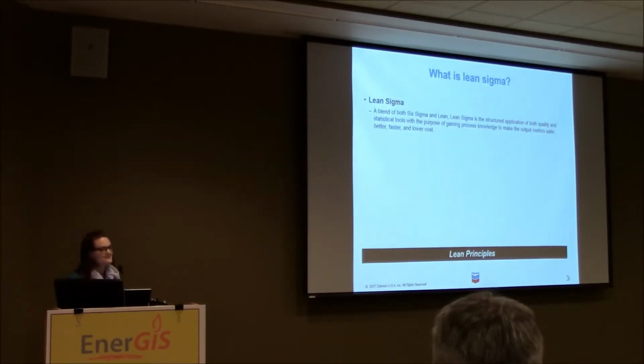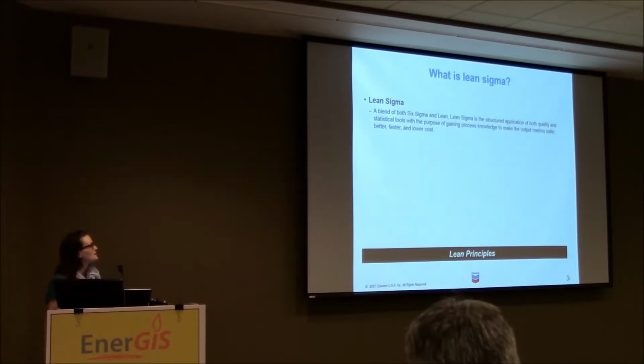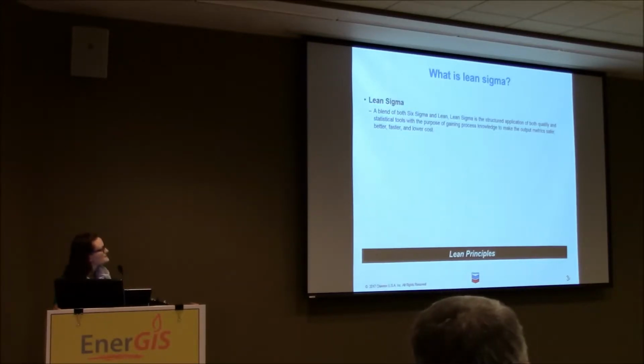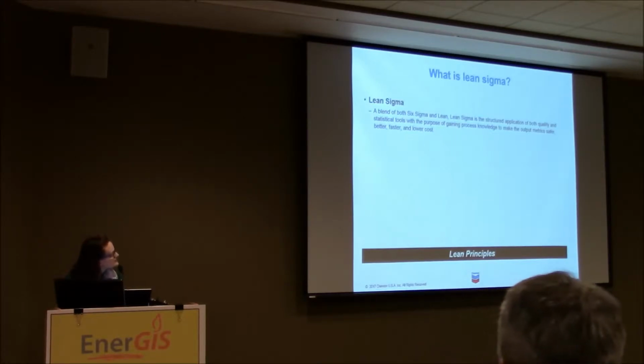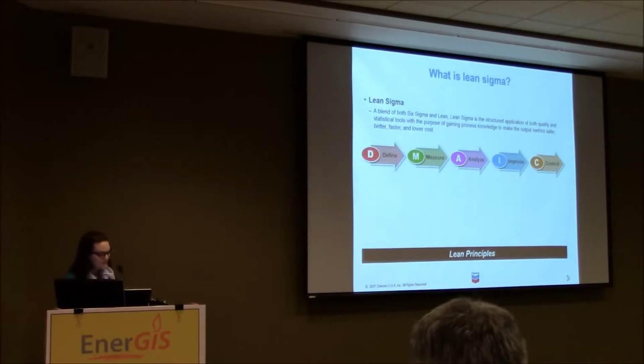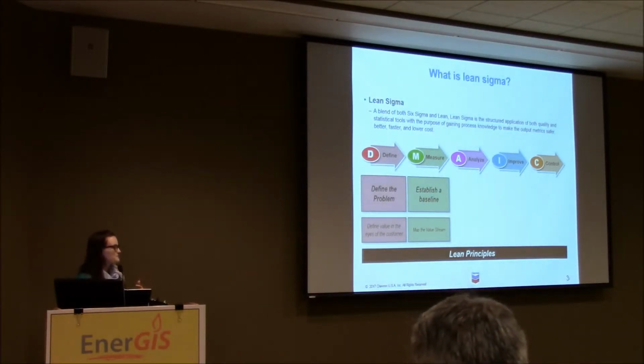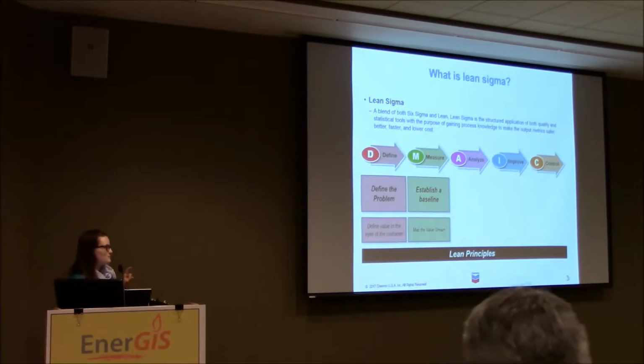So what is Lean Sigma? I'm not an expert in Lean Sigma tools or in the Lean Sigma process. I was assigned as the GIS SME from the GIS team to help our Lean Sigma advisors with this project. It's a blend of both Six Sigma and Lean, and it's a structured application of both quality and statistical tools with the purpose of gaining process knowledge. Through that, we defined the problem, and we wanted to measure it. So we wanted to establish a baseline, which is where our value stream map tool comes into play.